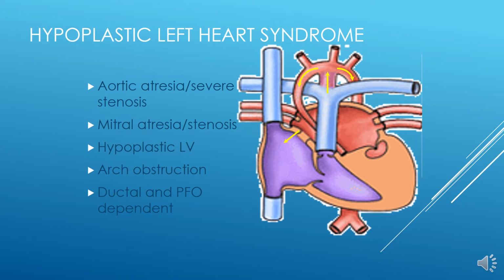The left to right shunting at the atrial level allows the pulmonary venous return to enter the RA, and right to left shunting through the enlarged patent ductus arteriosus allows systemic perfusion. Retrograde flow to the arch and the ascending aorta provides the majority of the cerebral and coronary blood flow because of the inability of the left heart to support the systemic circulation and perfusion.